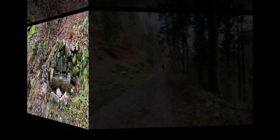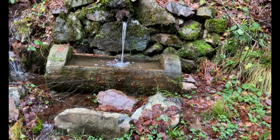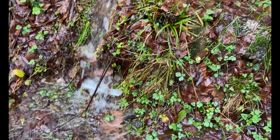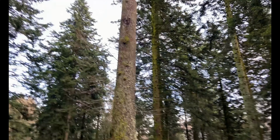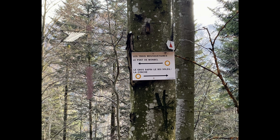By the way, on the other side of the road, across from Le Roi Soleil, the big pine tree, there was a drinking fountain like this, and I thought it was cool. It's man-made, but at the same time it's nature. So it's the sun, the King Sun. And we also saw this signage that says we can still continue if we want, or we can just stop and go back.